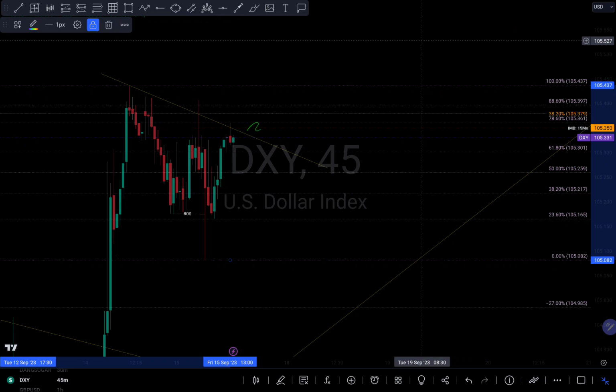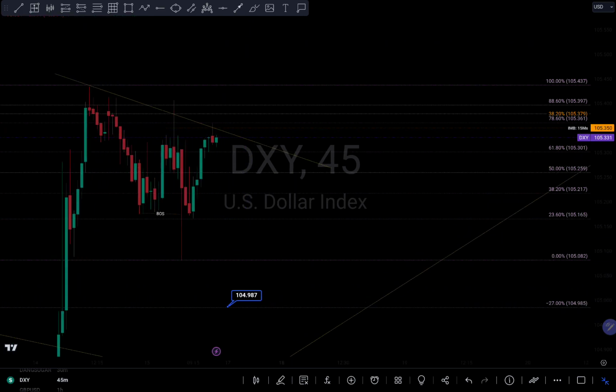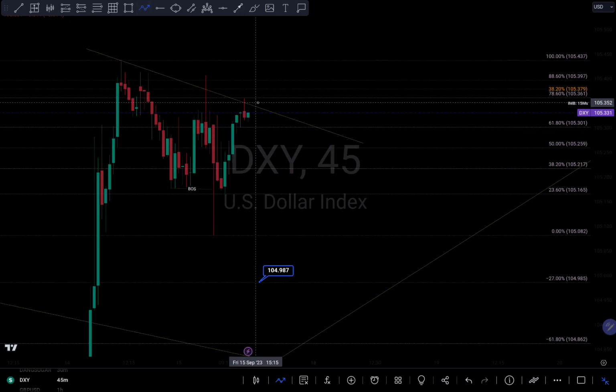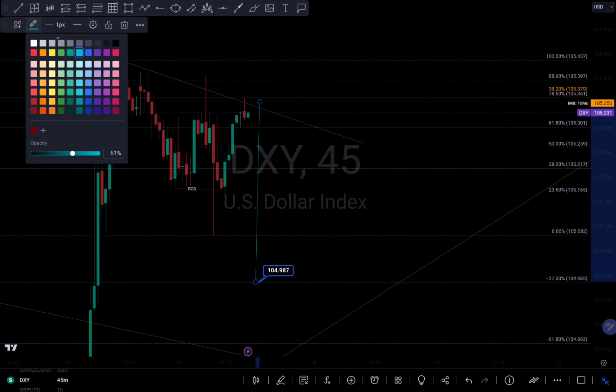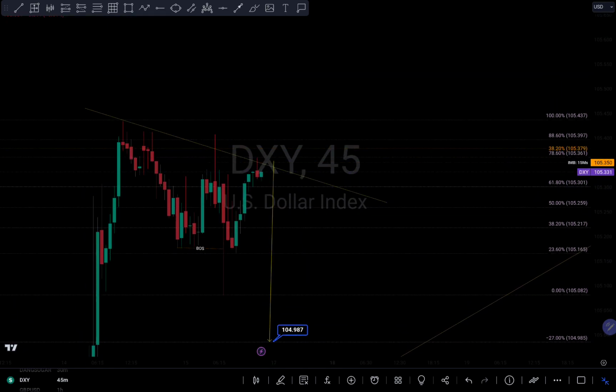I just need, even this candle is really good right here, but I want, if the market opens, let's see how it reacts around this area. My possible target is right here, 104, which is my negative 27% fib level. So I think we might start coming from here down to this level right here. Let me change the color of that. So that is what we are looking for right now.